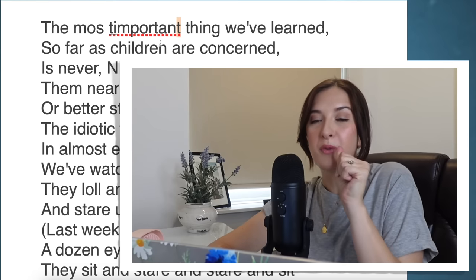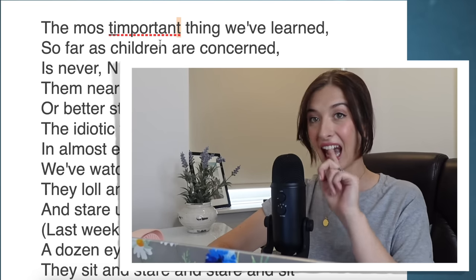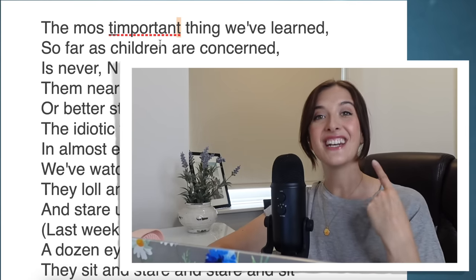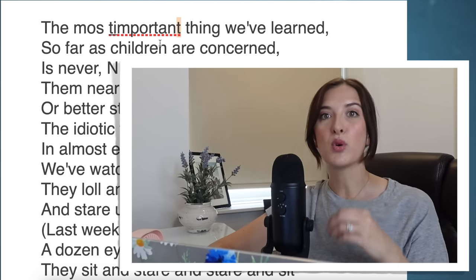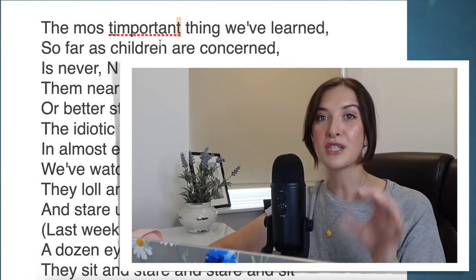You almost make it. So you put your tongue in the position of making a T. My tongue is there. It's ready to do the T, but it doesn't release. We just go important. So just try that. Try to make the sound important, but don't release the T. Don't say important. Say important. Get your tongue in the right position, but don't release it, okay?